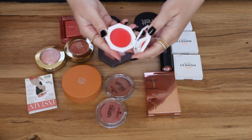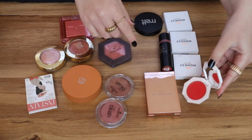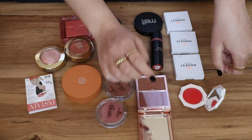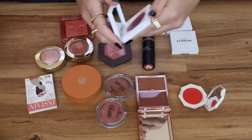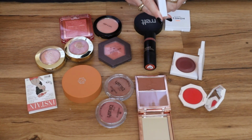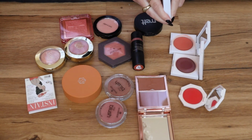This one is really unique. This is a Fenty cream blush in the shade Daiquiri Dip. This is a super red blush. The other ones, let's see. So I have Patrick Ta in the shade She's So LA. I'm pretty sure I'm going to keep that one. And then 3 Honest Beauty blushes. I like all 3 of them. I just can't really see myself getting rid of these ones.